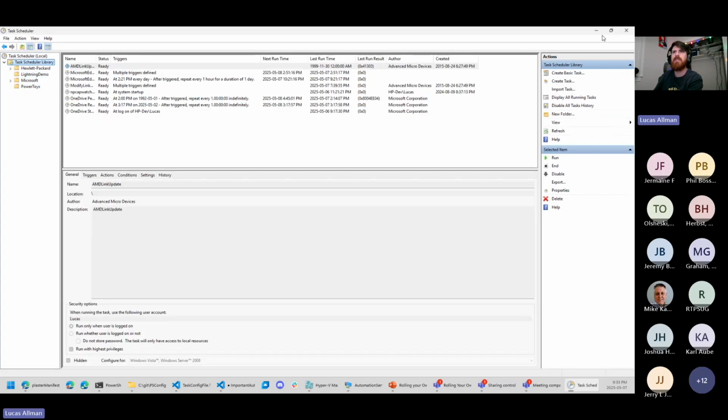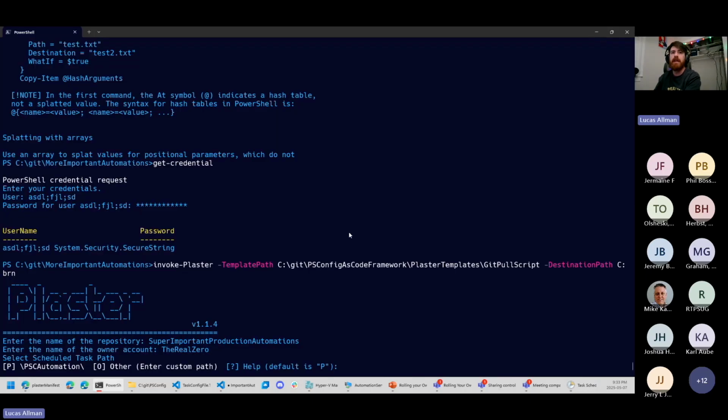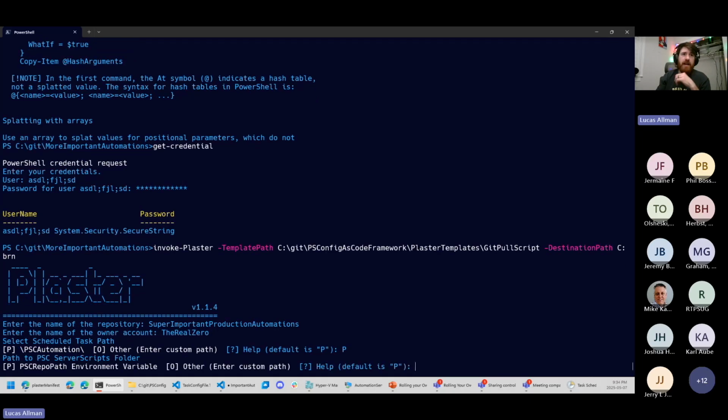So when we're saying task path, we're saying, do you want it just in the root of the Task Scheduler, or do you want it in its own contained folder? And in my case, that is what I want. So I have some defaults set, and I'm using environment variables for that. I'm going to go over some of those environment variables right after this. But it's basically saying, do you want to use PSC automation as my task path, or do you want to enter something custom? So I can say P for PSC automation, or I can hit enter because that one is the default. And then it's going to ask me, what's the path to the server scripts folder?